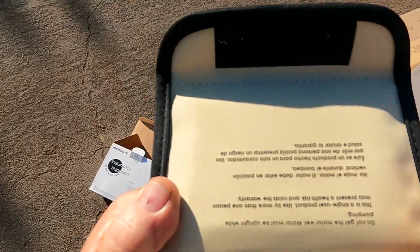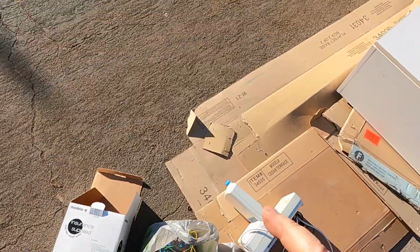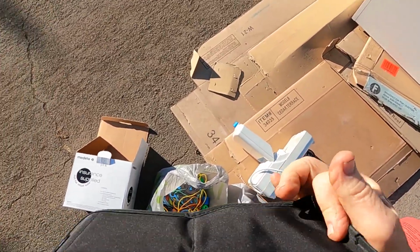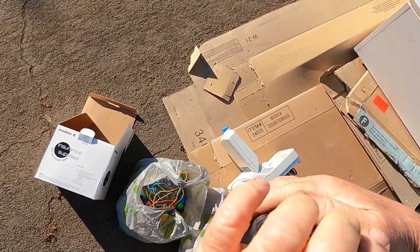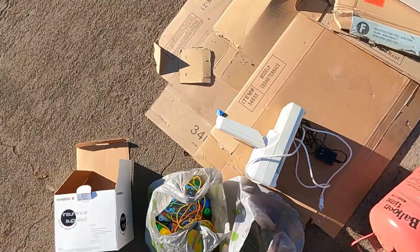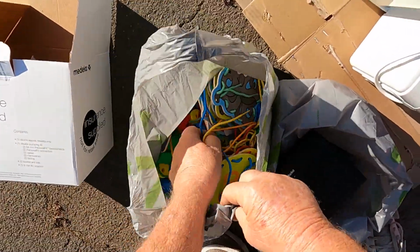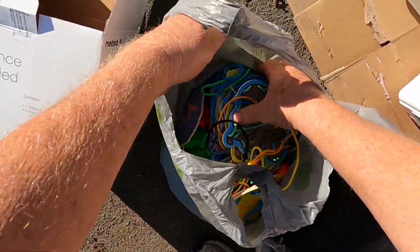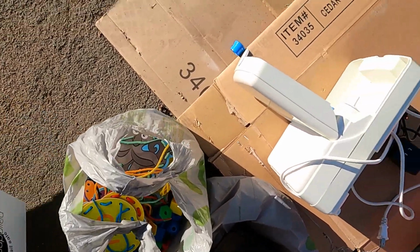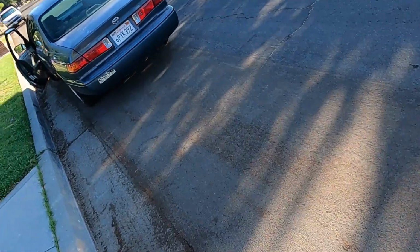What is this thing? It's another type thing like that. It's a pump. But does this pump have a cord or not? I don't think so. No, it doesn't plug in, so it must be a rechargeable type thing. Okay. It's a bunch of baby toys. I hope a baby comes along driving along and... No, that doesn't make any sense. Anyway, I hope a baby gets them.